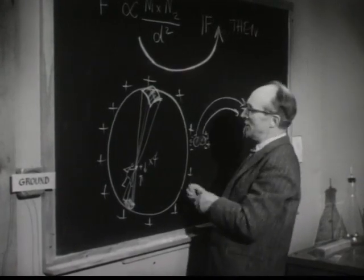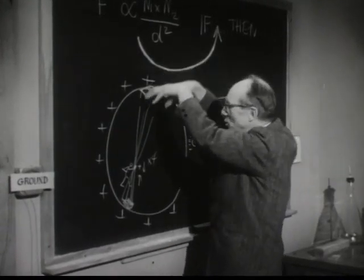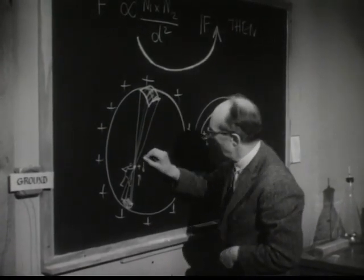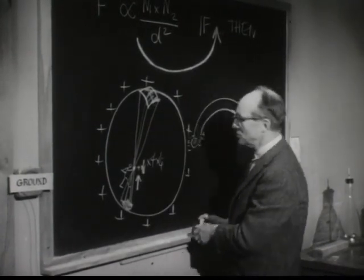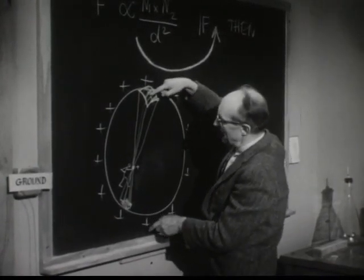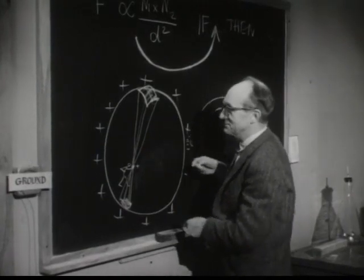Now remember the inverse square law. If that holds, this is at double the distance of that, and so we shall have 1/4 of the effect at double distance. 4 times 1/4 is 1. So this repulsion will be exactly the same as that repulsion. And the two of them will exactly cancel out like that. You see, on the score of area and charge, we've got 4 times as much there. On the score of distance, the effect is only 1/4.